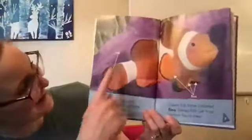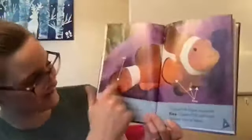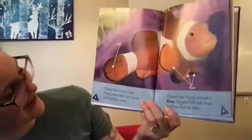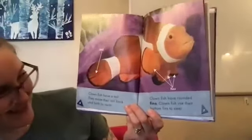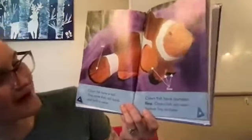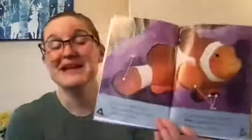Clownfish have a tail, and look, there they are labeling a diagram of a clownfish with his tail. They move their tail back and forth to swim. Clownfish have rounded fins. Clownfish use their bottom fins, these right here, to steer. Can you steer? What does steer mean? To make sure that they're going the right way. It means that they can turn in a certain direction with these fins that they have. All right.